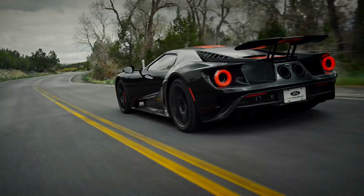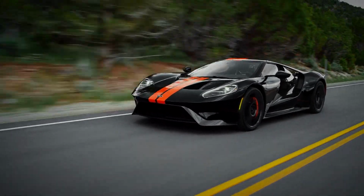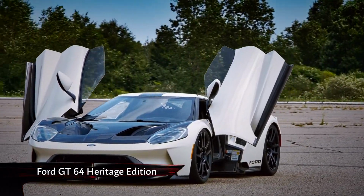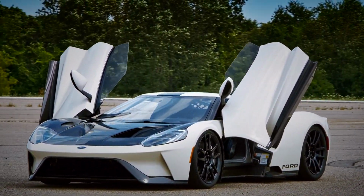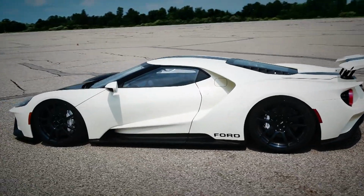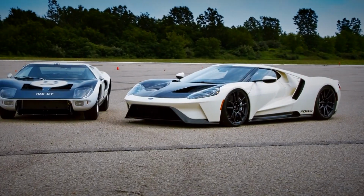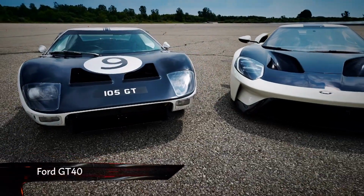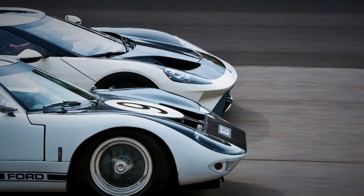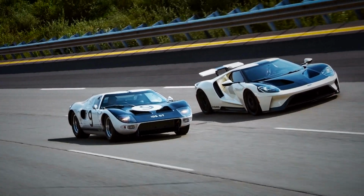The GT may have been with us for a few years now, but production is still going for the lucky few who managed to get their names down for one. And now Ford has unveiled this, the GT64 Prototype Heritage Edition. As the rather lengthy name suggests, it pays homage to the only surviving 1964 prototype GT40 with a matching livery. Finished in Wimbledon white, the limited edition GT features various extras including antimatter blue carbon fibre wheels, unique graphics, and lots of extra carbon.